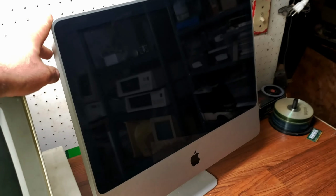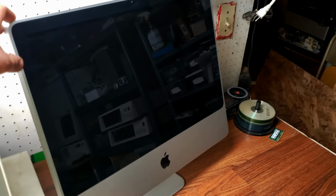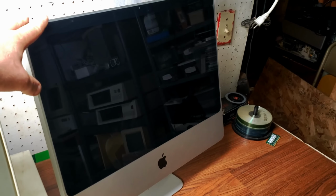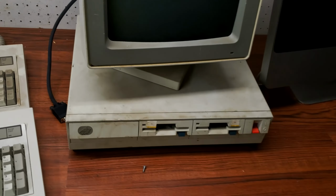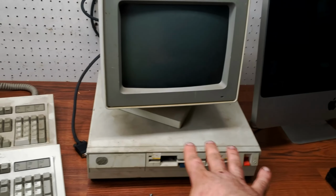This gorgeous late '09 iMac, which is Intel based. And it has the optical drive, so I should be able to find a use for that. In fact, I've been kind of wanting to find one of these. And this beauty here, the IBM Model 30.